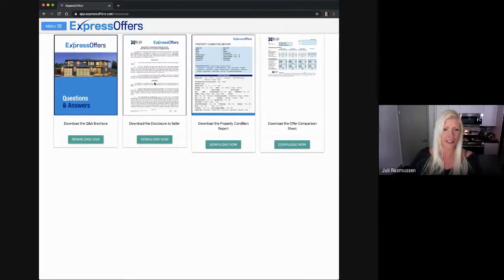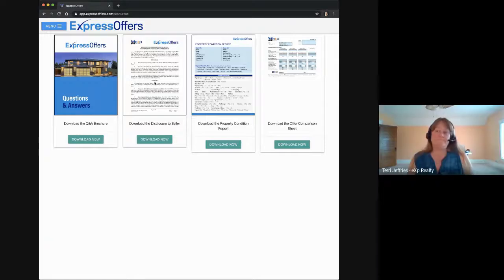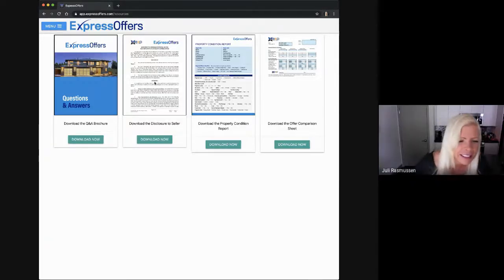Then you have, is it 5 pages? Is it 4? Yeah, it's 4. It says page 1 of 4 on there. Okay, good. So then that's the 4-page document that the seller acknowledges, right? Yep. And that's where you're going to get it signed and upload. Then obviously the property condition report and the net sheet, the offer comparison sheet is in here. So you can get everything you need right here in the platform. No need to do anything else.